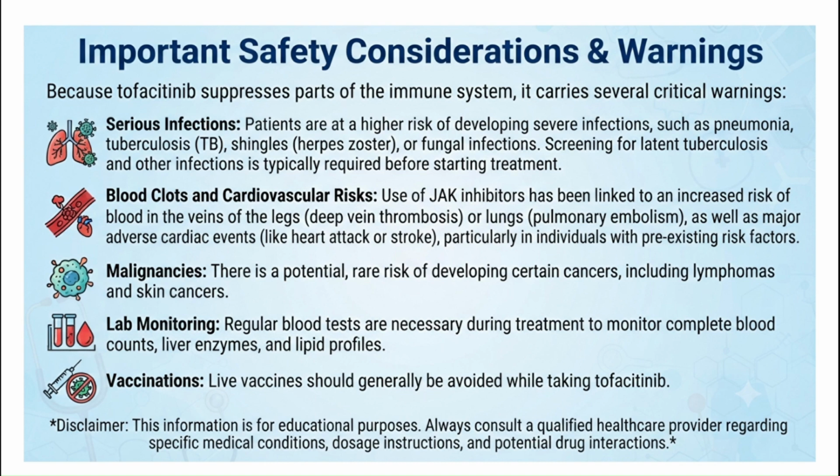Blood clots and cardiovascular risks. Use of JAK inhibitors has been linked to an increased risk of blood clots in the veins of the legs, deep vein thrombosis, or lungs, pulmonary embolism, as well as major adverse cardiac events, like heart attack or stroke, particularly in individuals with pre-existing risk factors. Malignancies. There is a potential rare risk of developing certain cancers, including lymphomas and skin cancers.